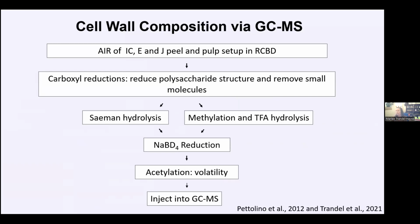Now, before I get into the depth of these methods, I want to comment that these cell wall methods are extremely laborious and time consuming. From start to finish, these methods took roughly 12 days. The method started with a series of carboxyl reductions. These reductions were critical to reduce the polysaccharide structure and remove small molecules, including proteins.